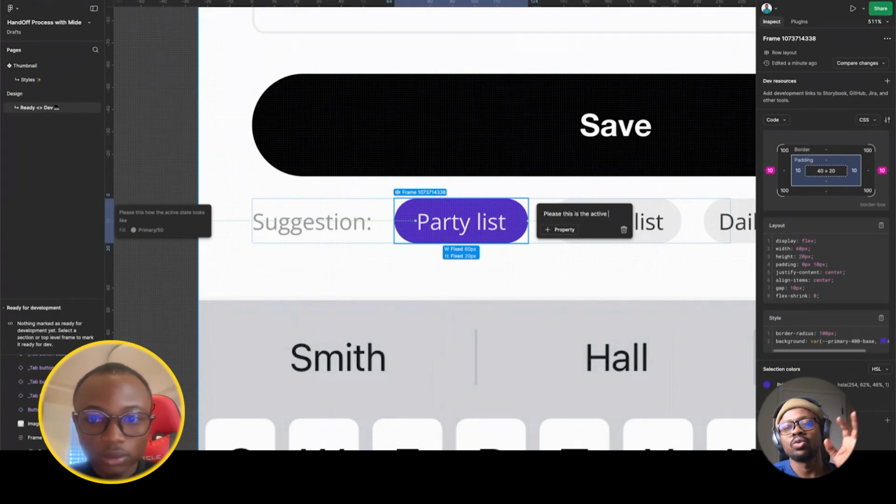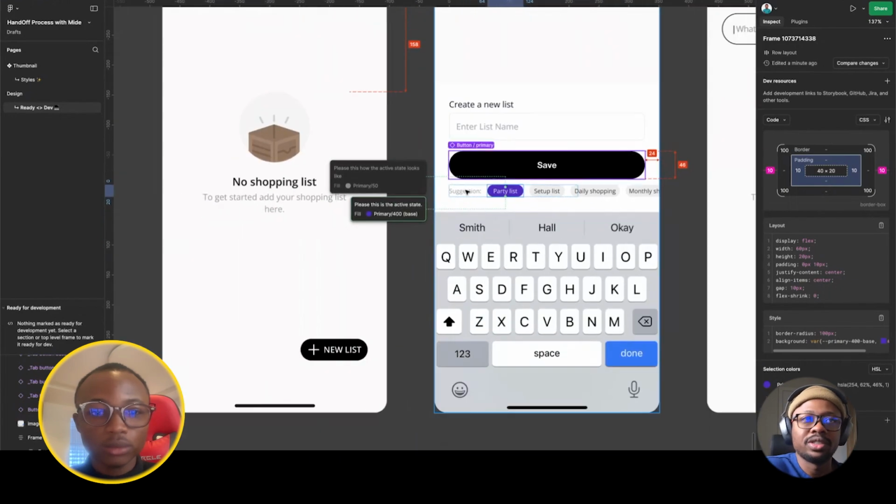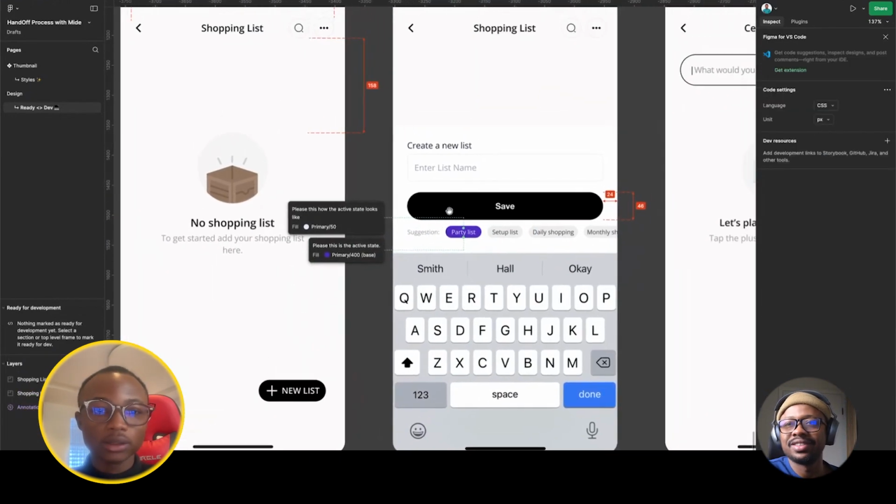So with this note, when your developer comes here and is on dev mode, they would automatically just know this is the hover state.